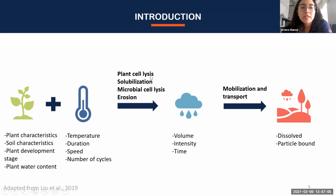The one that we're interested in is plant cell lysis. This is when plants are exposed to freezing events and ice crystals form inside of the tissue. This leads the plant to start to decay and to release nutrients. This nutrient loss can be exacerbated by snowmelt or by rainfall that can vary in volume, intensity, and time. This can then mobilize and transport the nutrients, dissolved and particle bound, into our water.